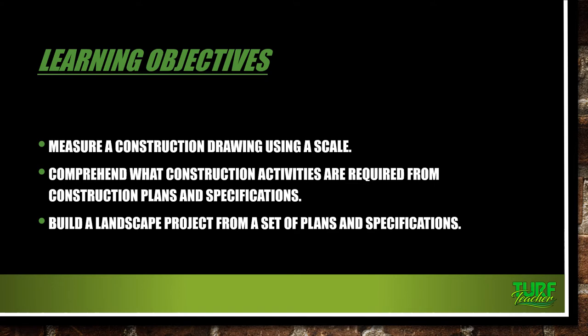And then build a landscape project from a set of plans and specifications. Unfortunately, in this 1.5 hour credit class, we're not going to do that. But we definitely talk about the paperwork and the estimating and all the information that is included in those specifications. And like I said, guys, this is a subject dear to my heart. I've seen too many guys get burned by not reading the specification.